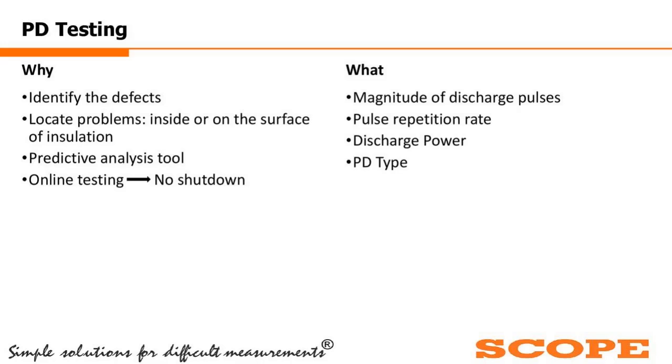What is the number denoting the severity or the value of partial discharge in that particular portion of the insulation? Then pulse repetition rate, that means the number of discharge pulses per second. That is the rate of generation of pulses: how severe it is, how many pulses I am getting per second, which is called pulse repetition rate.